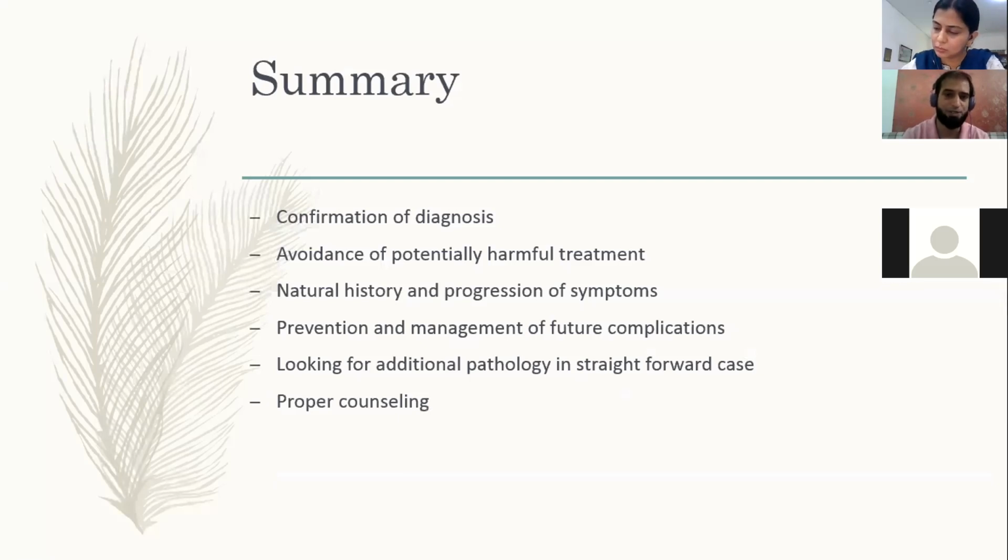So the summary for my presentation is that we should try to confirm the diagnosis of neuropathy first, try to put it in a box, and then we should try to avoid potentially harmful treatment, which I have seen quite a bit. So we should try to finish our workup as quickly as possible, so we are not referring our patient for high dose steroids for a long period of time without knowing what we are treating. We should look for the natural history and the progression of the symptoms, which is only possible if the patient keeps coming to the one neurologist and there is communication between the neurologists in case the patient is referred to some other higher center.